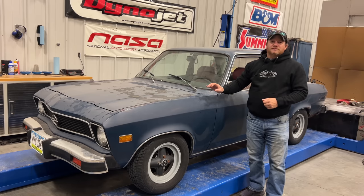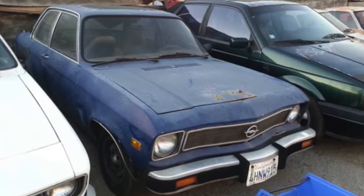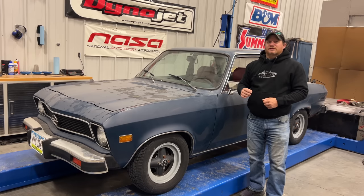There's very few of these Opels still around. Most of them rusted away and ended up in junkyards. This one shows just under 11,000 miles on the odometer. That's probably 111,000 miles. So today I'd like to put it on the dyno and let's see how it's fared over these years.